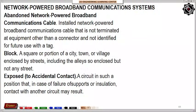Okay. Network powered broadband communication system. So yung abandoned, so katulad ng abandoned optical fiber cable, so it is not properly terminated. Yung block, that is the square or portion of a city, town, or village enclosed by streets, including alleys so enclosed but not any street. So yung tatawag ting kanto, that is the block. No? Exposed to accidental contact. So yung circuit natin is exposed to accidental contact if meron tayong way so that our cable, no, for this type of communication system may resort to short circuit with the power conductors.